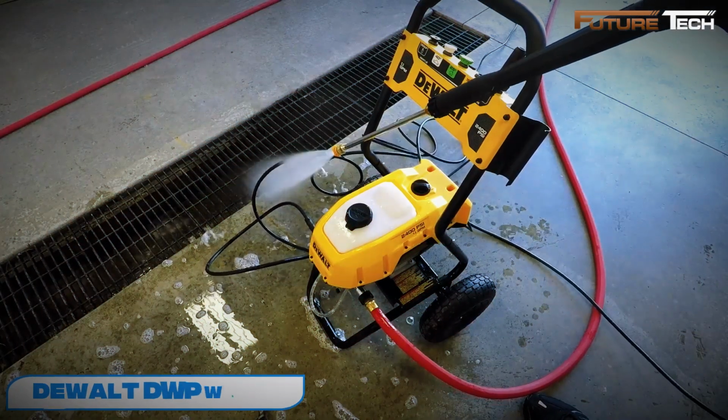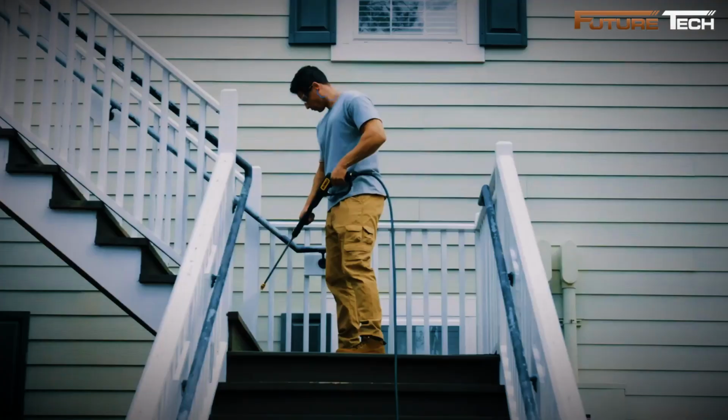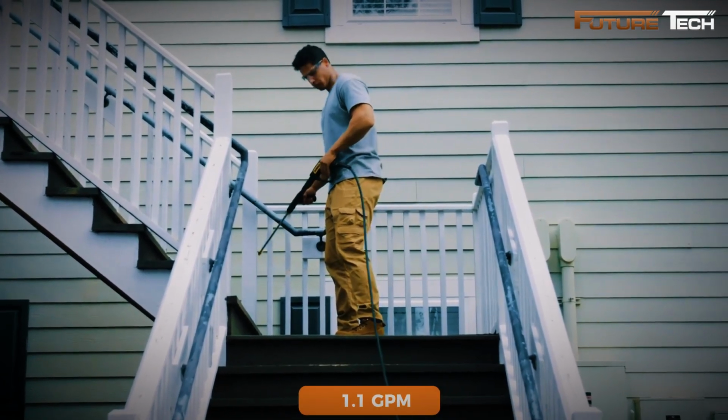Dewalt DWPW2400. It is built to handle a wide range of cleaning tasks with ease, offering a maximum pressure of 2400 psi and a flow rate of 1.1 GPM.